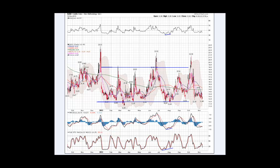I've been looking at indicators and charts, and I'm not going to bore you with details. I just want to show you a couple of indicators. We'll go right into it. It's going to be a quick video. Nothing has changed. Our indicators are even more so now telling us that we're looking for some sort of a pullback in the coming sessions.